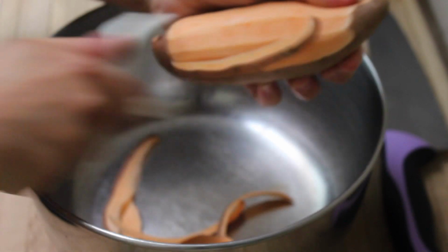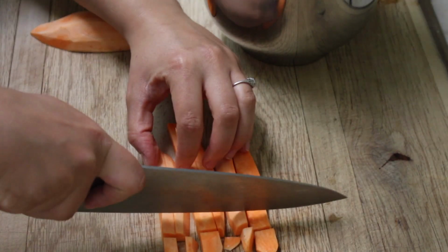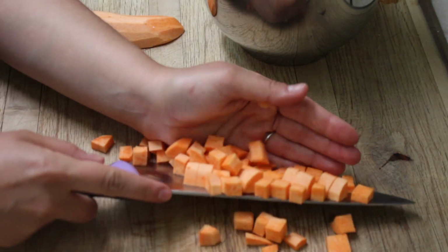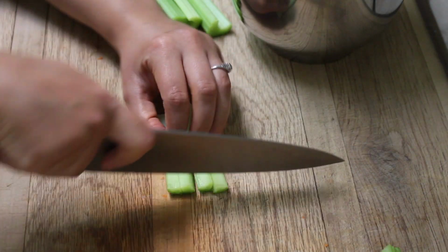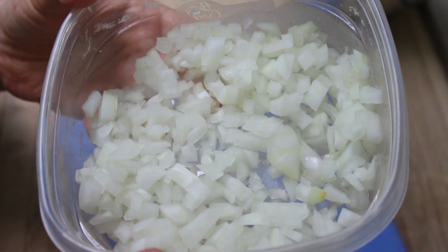Now it's time to make a curry dahl that can go over rice or veggies or whatever you want. So now I'm just going to prep all my veggies that I'm going to be putting in there. So I got some sweet potatoes, carrots, celery, tons of garlic, and onion.